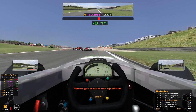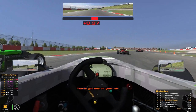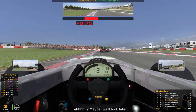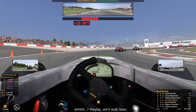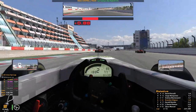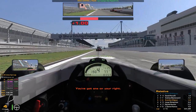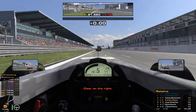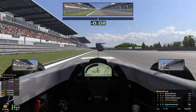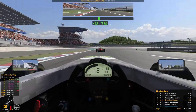We got a slow car up ahead. We have a car stopped, got one on the right. Spun in here. You got one on your left. Whoa, whoa! I did not touch him. Wow, we're up to 9th already. But I did not touch him. Clear on the right. This is the problem being in the European half of the server. 1:56.69. You gotta stay like a meter away from everybody.